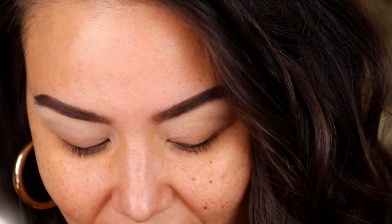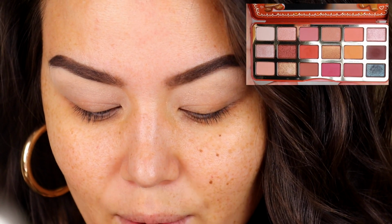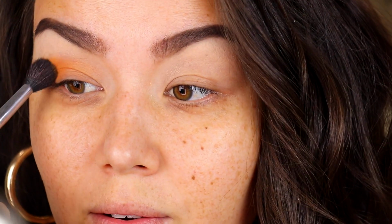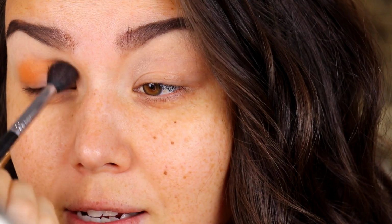The next color that I think I'm gonna go in with is Butterscotch. That just looks like such a beautiful muted mustard. So just taking that with a fluffy crease brush, I'm going to, oh yes. Something about these mustardy shades I just absolutely adore. I think I just really wanna blast this color all throughout the crease. I'm not experiencing too much fallout, whether it's on my face or after dipping the brush into the palette.